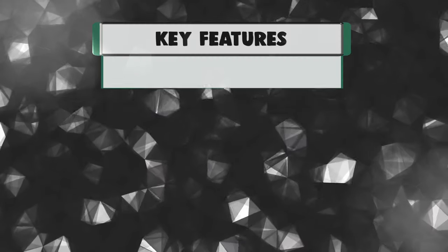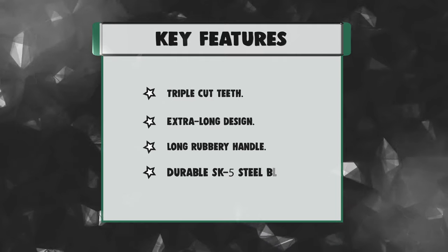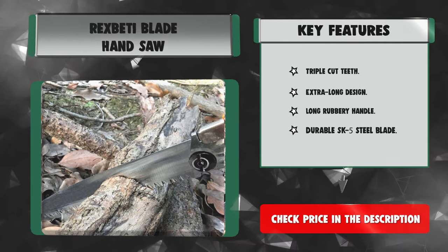Key feature: triple cut teeth. Extra long design. Long rubbery handle. Durable SK5 steel blade.